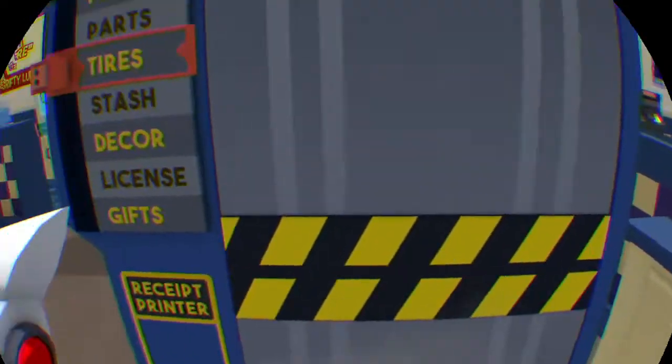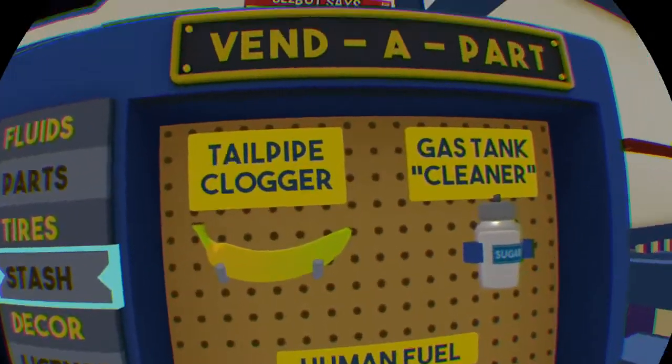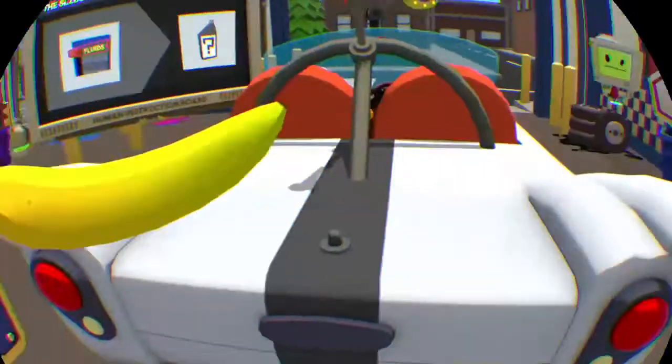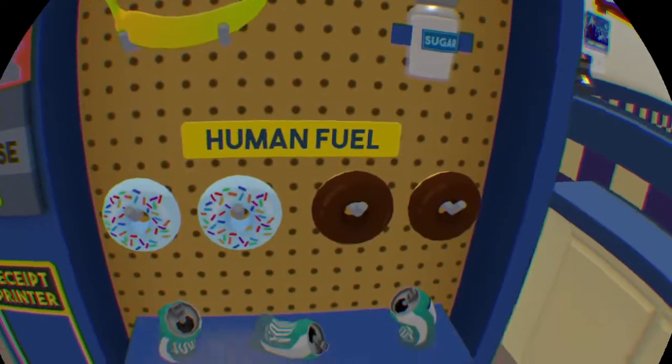You look close at them and there's lots of metal. I don't see too many tubes though. Not too many tubes. No, you're right about that. Not a whole lot of tubes there. No pipes either.